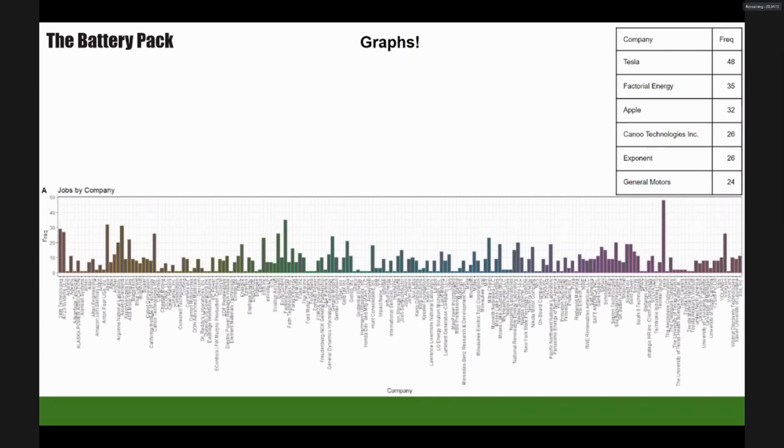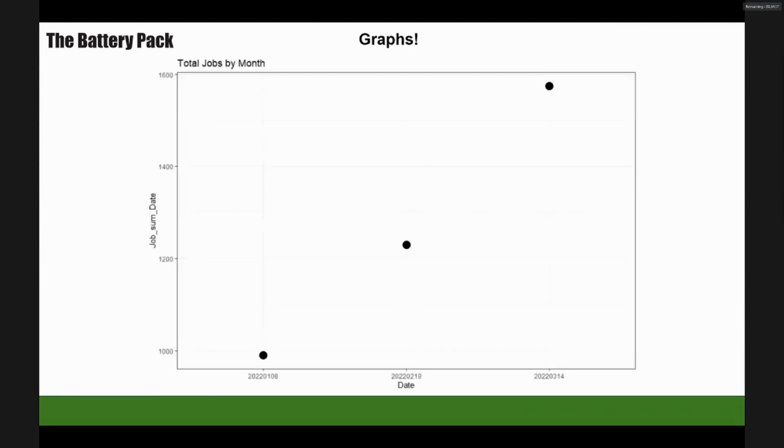But what I want to draw your eyes to is this next slide: over just 3 months, the battery job market has basically doubled in size. This is data I grabbed from LinkedIn, and we'll keep these graphs and data going and hopefully add more analytics over time. But yeah, it's a good time to be a battery engineer, everyone. I think that's the main takeaway.